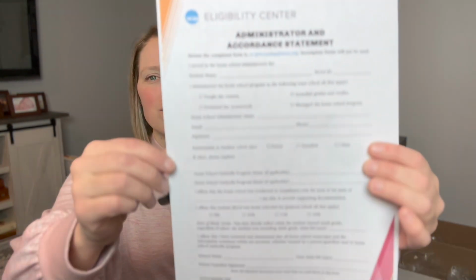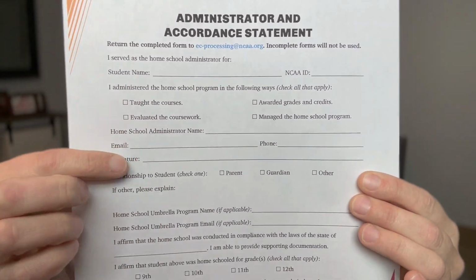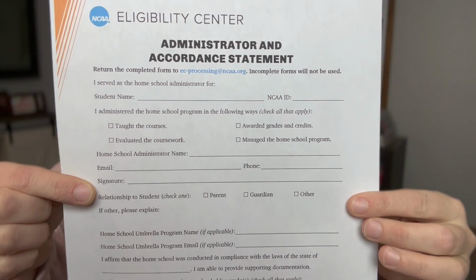So again, this is on their website as a fillable PDF. So when you download it, you'll see most of these spots on here will be boxes that you can fill in. So when you save it or print it out, it is all nice and neat. And then you will just, again, physically sign it at the bottom.